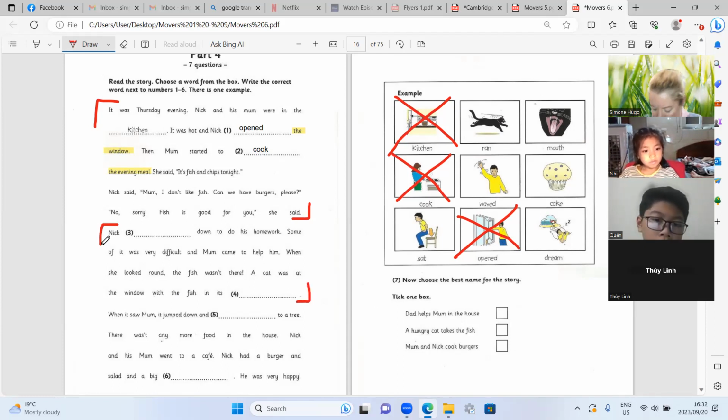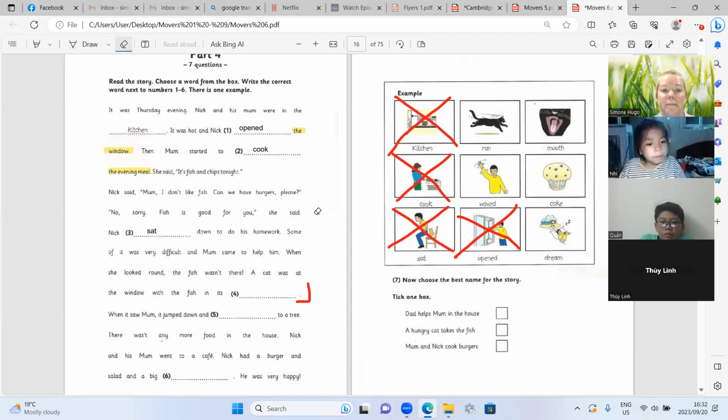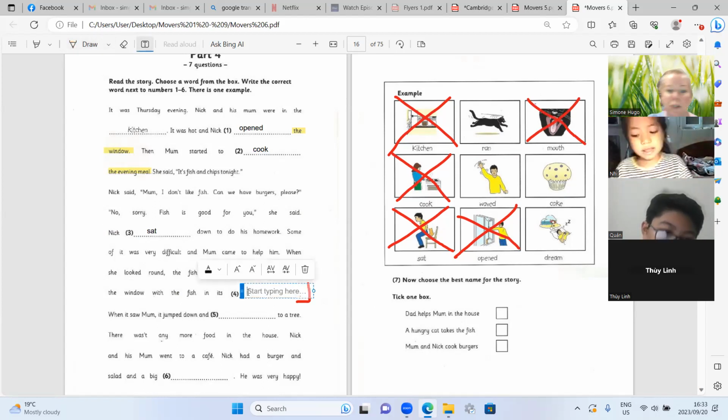Nick sat down to do his homework. Some of it was very difficult. And Mom came to help him. When she looked round, the fish was gone. A cat was at the window with the fish in his mouth. Very good. Well done. Okay, Minh Quan, last bit is yours.